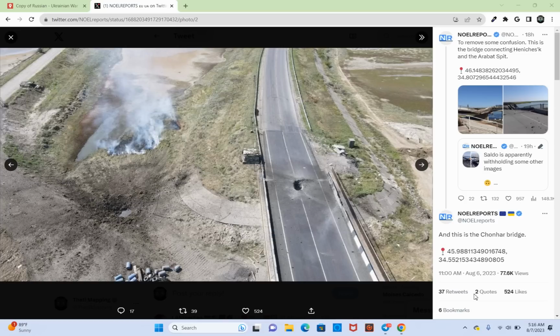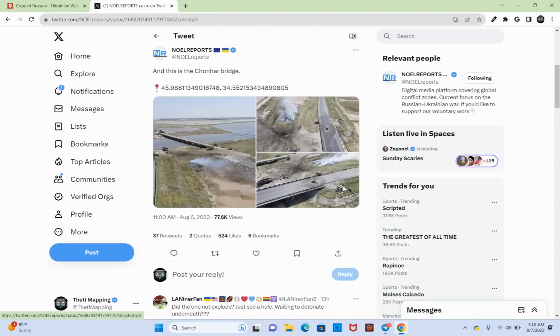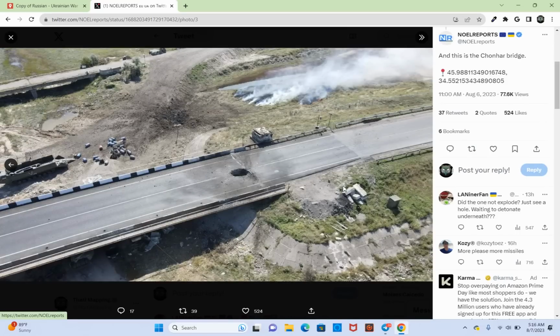And there were 2 Scalp missiles that were fired at this bridge. Only one of them actually hit. The other one, as we said before, did not detonate. But here you go, that's the extent of the damage for you guys. It's not that bad, especially in comparison to that Henichesk bridge. So you could probably see civilian vehicles beginning to go across the bridge very soon.